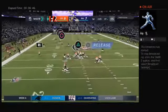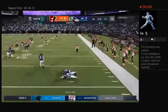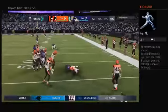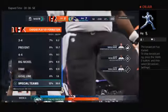He'll look to throw. Try to get it to Anderson, but it's intercepted. Derwin James with a pick. And his guys are going to get the football at their own 47-yard line.